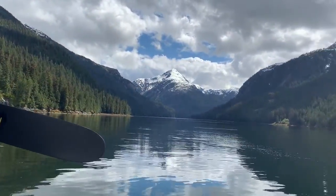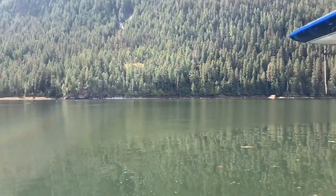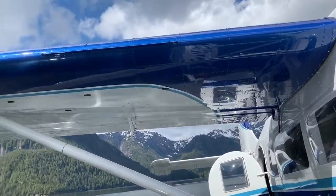Actually touched down. Look where I'm at. I'm on the plane. I'm standing on the rudder of the seaplane right now. Is that amazing or what? I'm gonna do a scan of the whole area for you. Amazing.